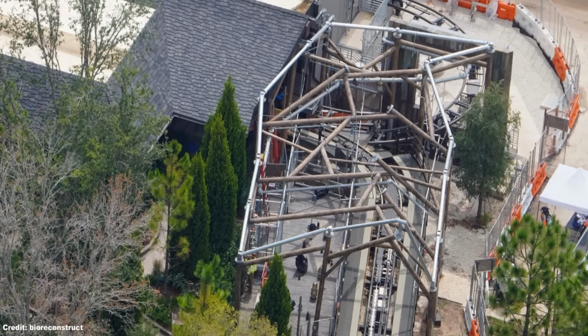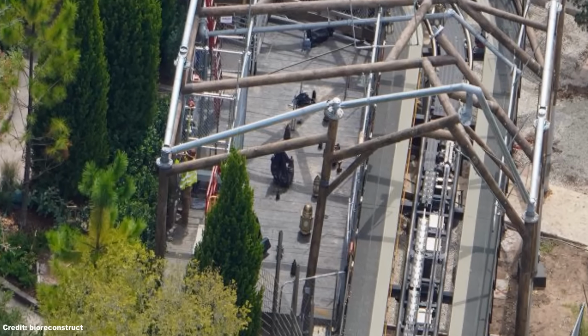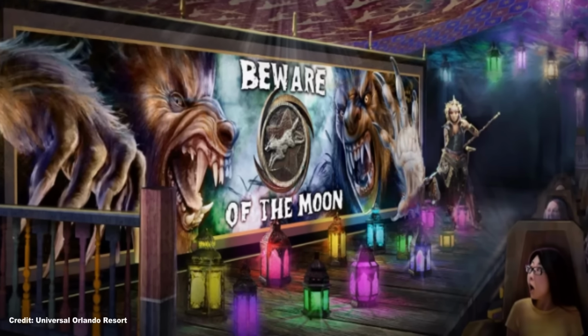More steel frames have been added on top of the previously constructed brown frames that are over the tracks to the right. Lanterns can be seen off to the side. Official concept art shows that it will look like this when it's all done. It will have many colorful lanterns.